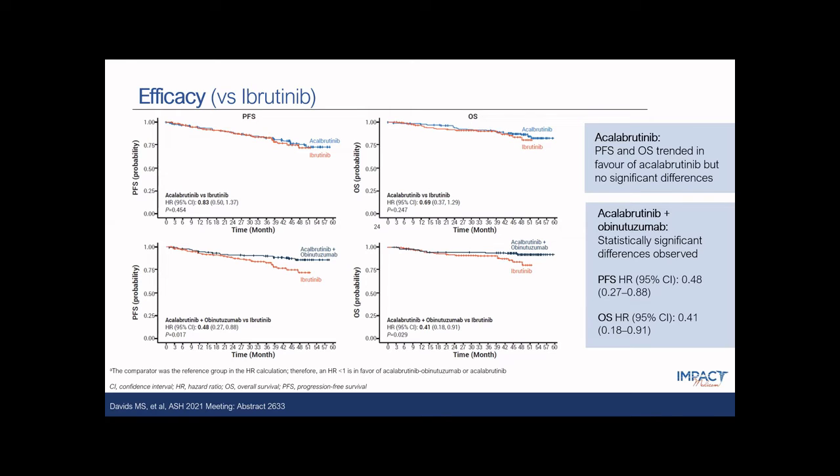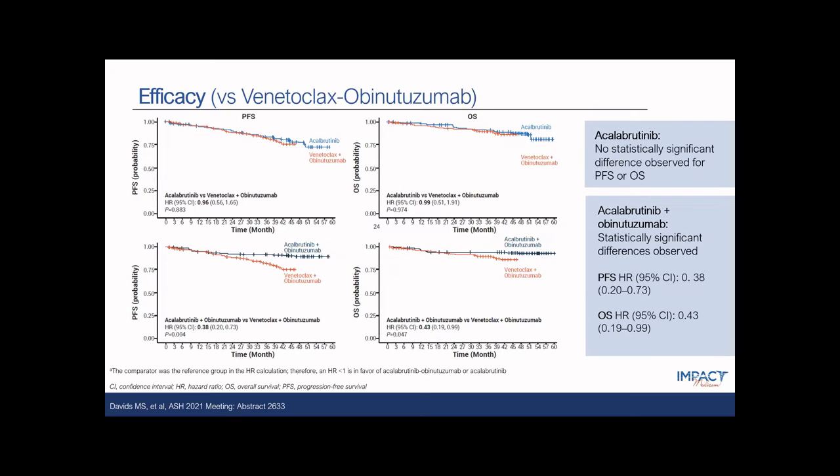We know that in the ELEVATE-TN study, they didn't power the study to be able to confidently assess a statistical difference between acala mono and acala plus obin. But most of us would like to not have to use obinutuzumab if we don't have to, because that adds cost and toxicity to BTK inhibitor treatment.